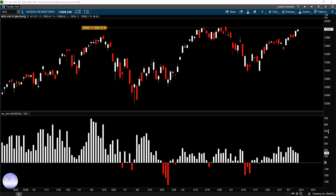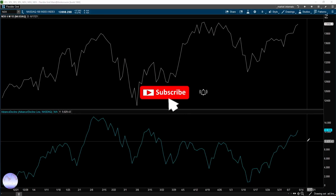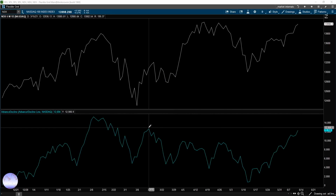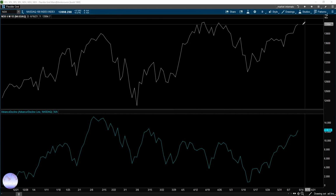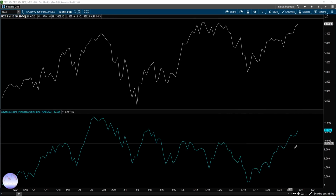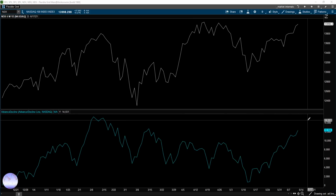And there were 148 more new 52-week highs than 52-week lows in the NASDAQ market on Friday. And we continue to see the cumulative advance-decline line from the NASDAQ improve. As you can see right now, it is coming up to this pivot high here, although the NASDAQ 100 is getting close to its all-time closing high. So we're going to keep an eye on the cumulative advance-decline line in the NASDAQ market when the NASDAQ 100 closes at a new closing high, to see how the cumulative AD line is behaving.